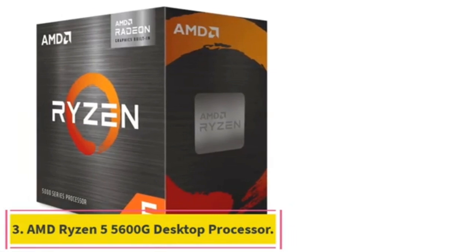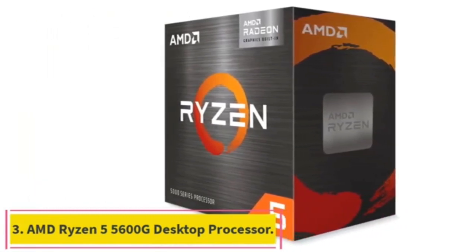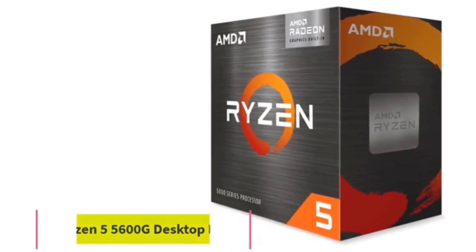Number 3. The AMD Ryzen 5 5600G is a desktop processor that features built-in Radeon graphics, making it an APU, accelerated processing unit.